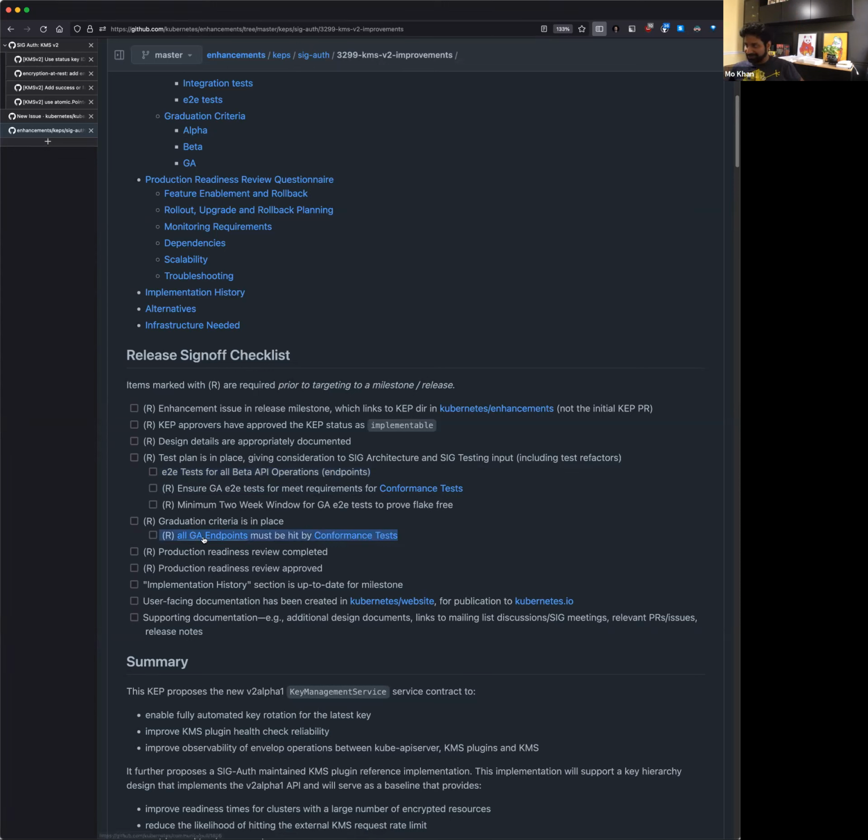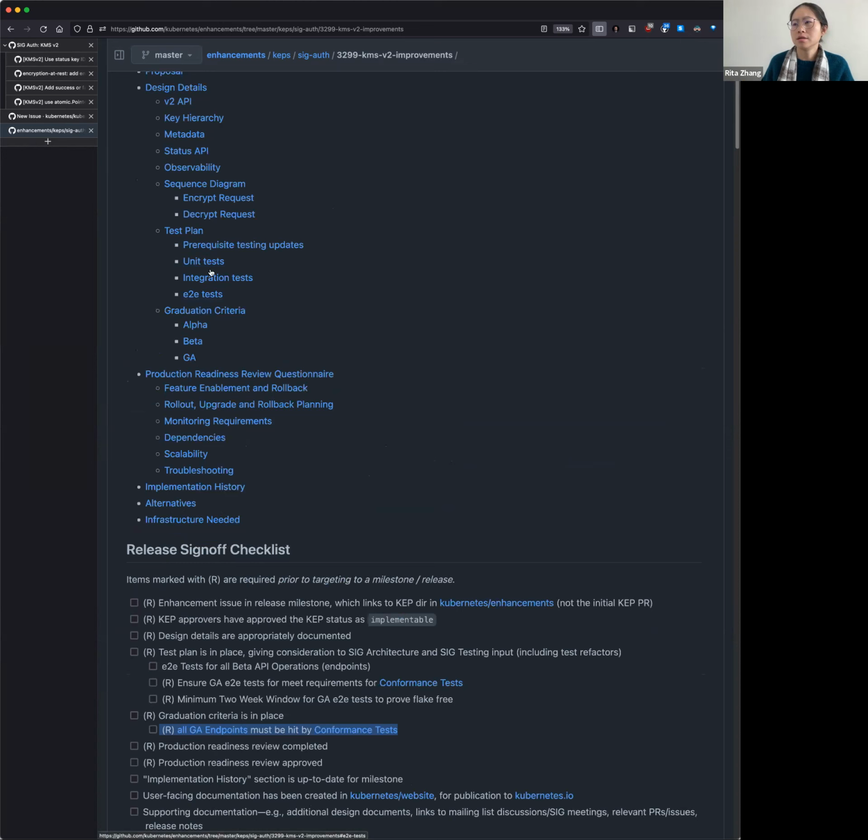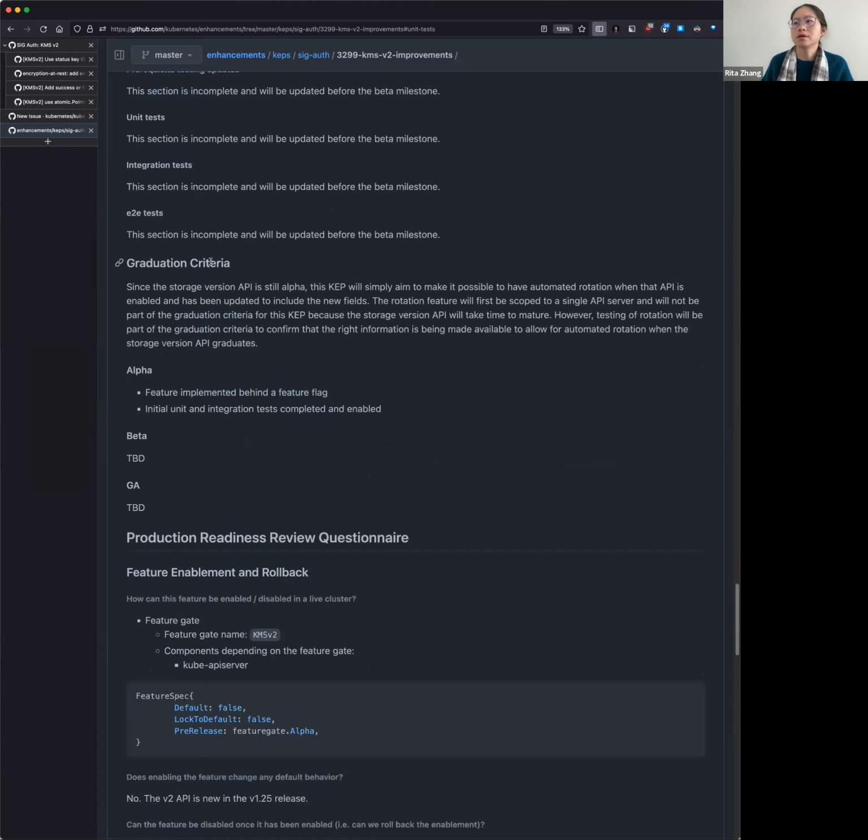But for example, this will never be true, right? There's no gRPC endpoint to hit in conformance tests because the endpoint is part of the plugin. Right, we're the client, not the server. Yeah. If you go to the test plan, this is where we have the unit test, integration test, and e2e test. So that's good. So we could link to that issue that you're creating.